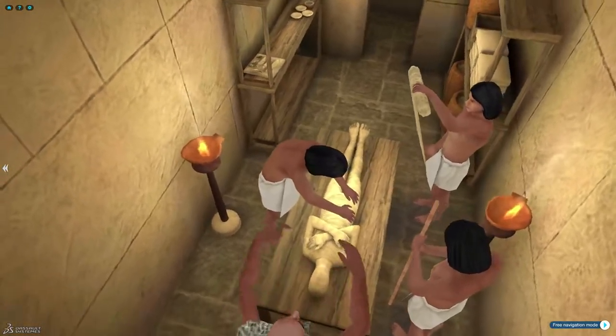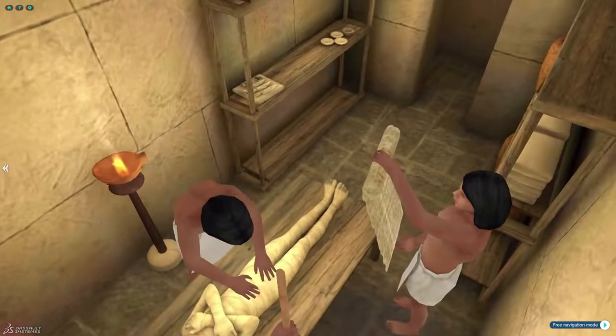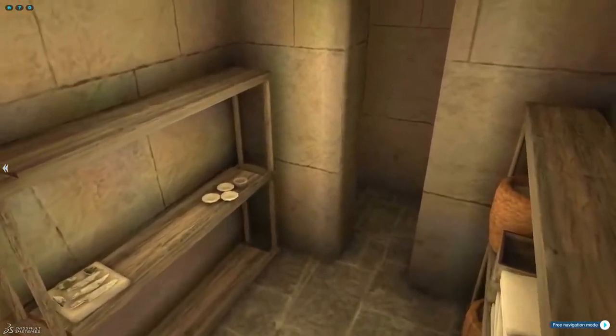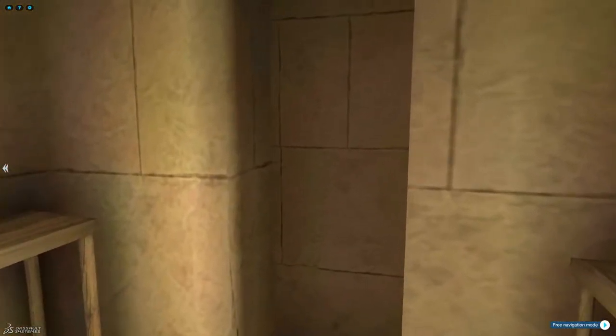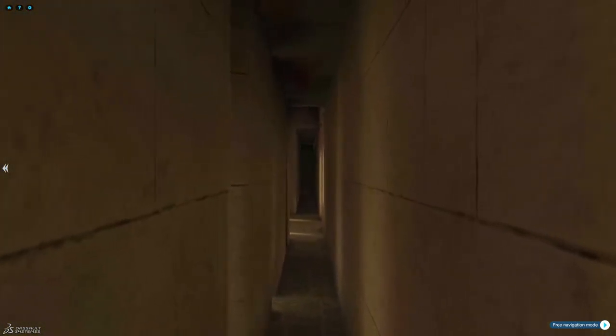Between each pair of layers, magic amulets were placed, destined to assist and protect the king in the afterlife, while the high priest chanted prayers. The mummy was then wrapped in a shroud and placed in a wooden sarcophagus. Khufu was ready to go to his last resting place.